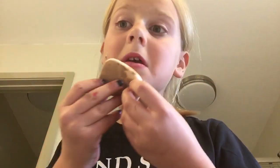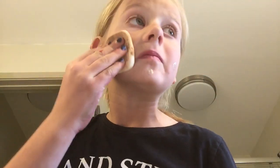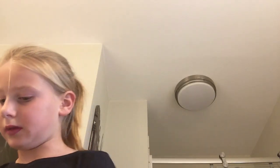I'm not gonna be looking at this mirror. I'm not gonna be looking at the camera. It doesn't really do much. Yeah, it doesn't really do that much. Maybe I should try a different foundation.